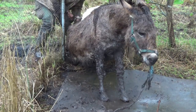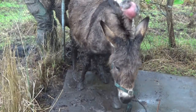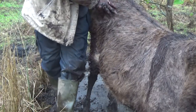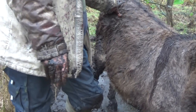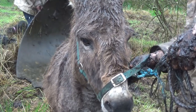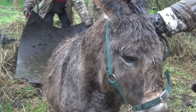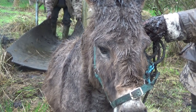I've got one leg out. After a rest and some encouragement and a lot of lifting and pushing from the back, she clambered out and onto the mat. Hooray! Stay here. Look. An adventure. But while I was repositioning the mat in the gateway so we could get her out of the pen, she sank back in again, right back down to her elbows. Poor thing.